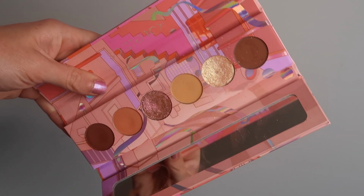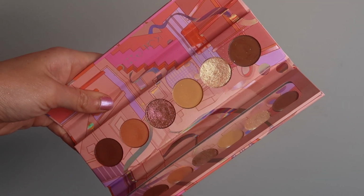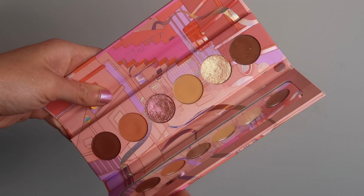The two lid topper shades in this palette are so, so good. Here is the pink shade. And again, I just feel like the swatches don't do it justice. And then here is the, it's like a yellow gold with a green reflect. I don't even know how to describe this. I get so many compliments anytime I wear this shade.